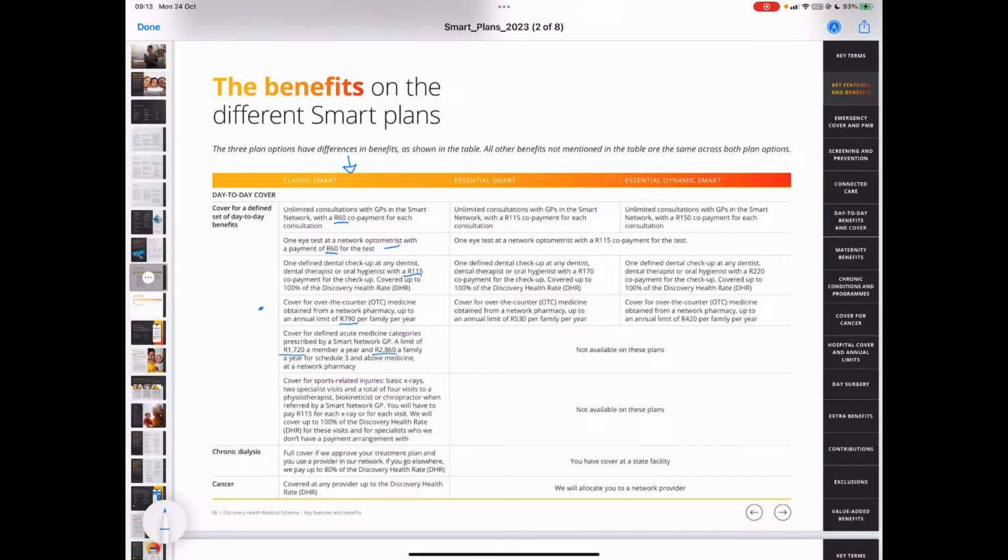Next, you've got some additional benefits for sports-related injuries. So if you pull a hammy or injure yourself on the sports field, you will pay 150 Rand for an X-ray, which is a very, very low rate. And once you've been diagnosed with a sports injury, it opens up a couple of benefits that will help you to heal up and get some treatment. You've got access to chronic dialysis and cancer as well.